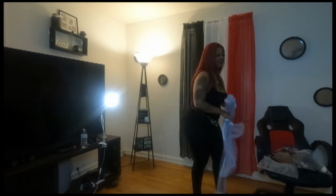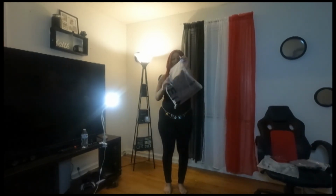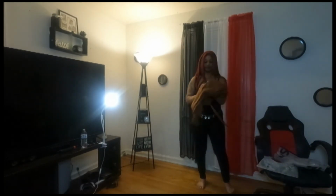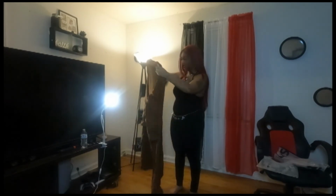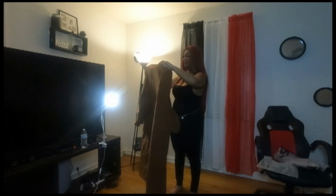This is the last stuff I gotta put up. Oh y'all, okay, so this is like a trench coat jacket. I'm telling you, man, I love this. I saw this online on Shein.com, and people were wearing this, but they weren't looking right wearing it. They didn't match at all, but you know me.